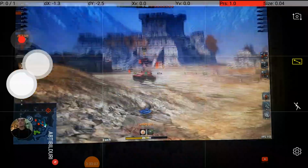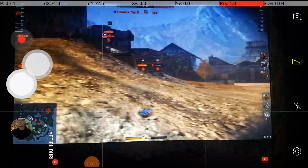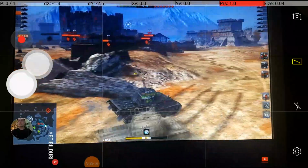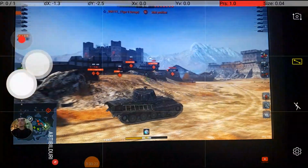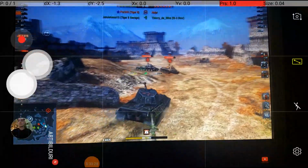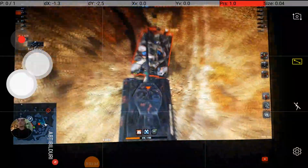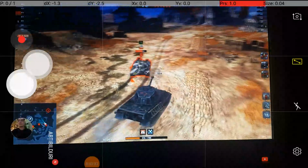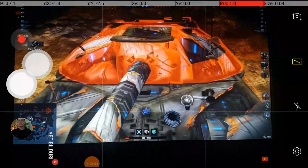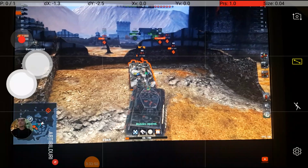I bet my money on IS-3s, and I don't take my money back. I remain with IS-3s. But man, they play that bad. They don't connect anything. Oh, this one, no. No connection. No focus fire. Oh my god. Dude. This is just pure madness. Confusion at its home.